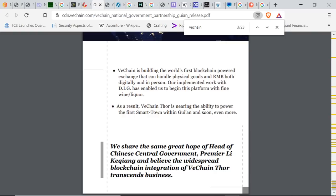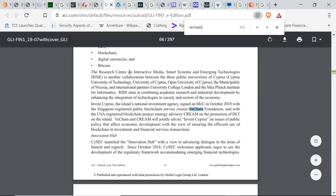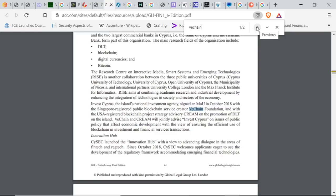VeChain is building the world's first blockchain-powered exchange that can handle physical goods and RMB, both digitally and in person. Our implemented work began with DIG enabled us. Okay. All right. That's interesting. I mean, I always see questions about their relationship with the actual Chinese government and everything else. Well, there it's pretty black and white for everybody there.